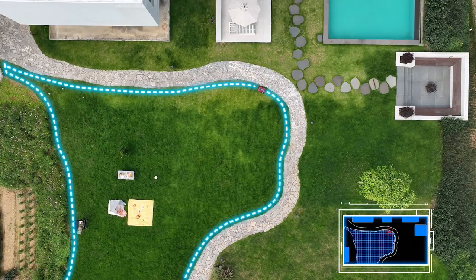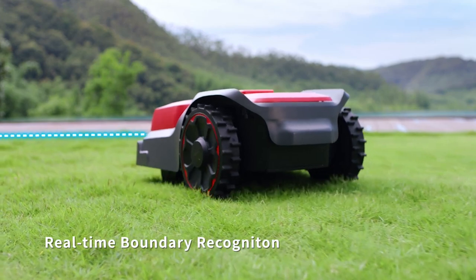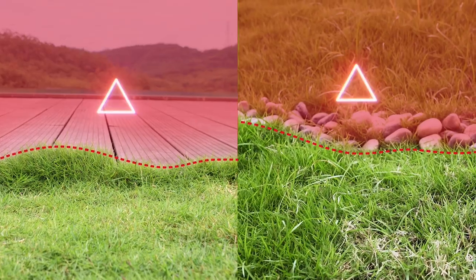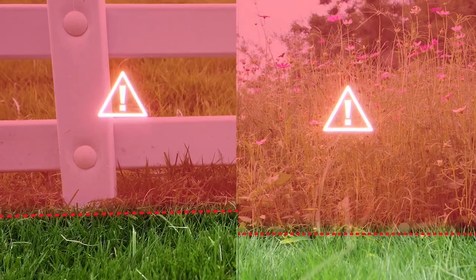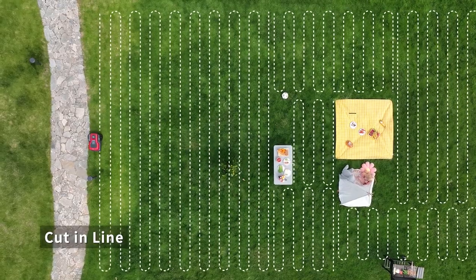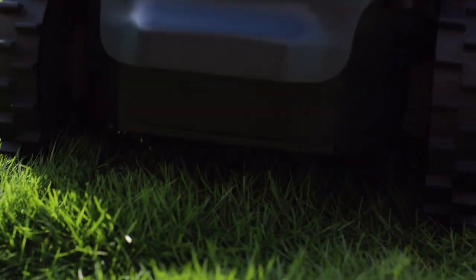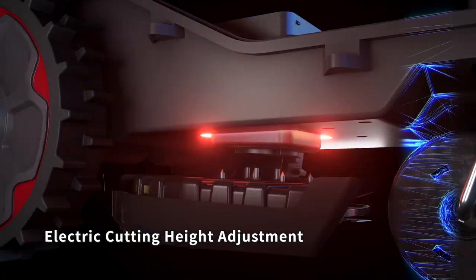The offset blade disc allows RoboUP to cut lawn edges closely. With its built-in AI camera, RoboUP can recognize lawn boundary in real time. It will never run out of your lawn. Mowing in neat parallel lines make it more efficient. When cutting deep grass, RoboUP can adjust its cutting height automatically.